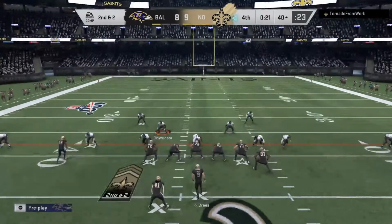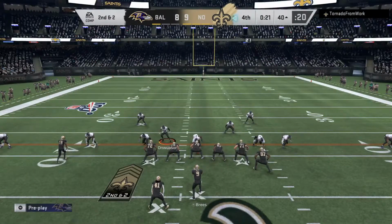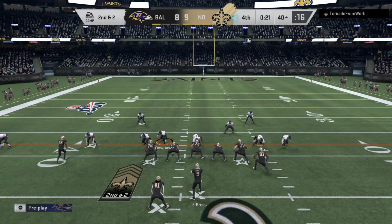Here's 2nd and 2. You can't block me. You can't block me. You can't block me. Check nickel. Kill.